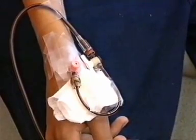Basically, they have to give me blood every 3 weeks. Without it, if I come a week late or something, I go weak, I go pale, and you can see, and I can't even walk down the street without getting tired and getting pain in my back.